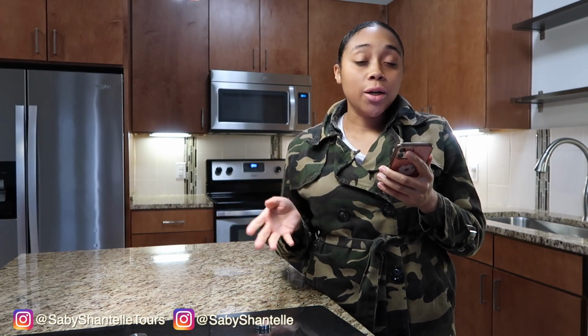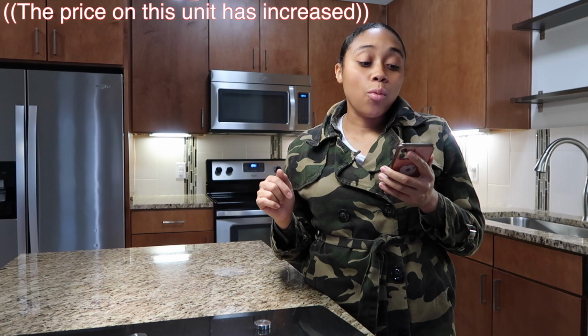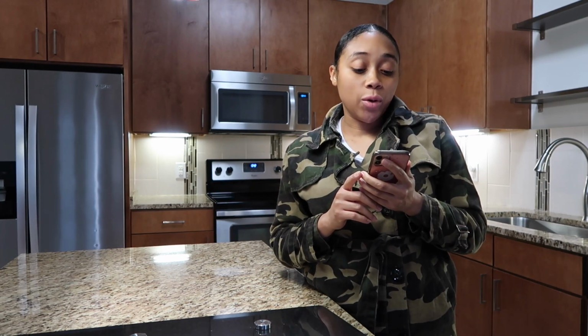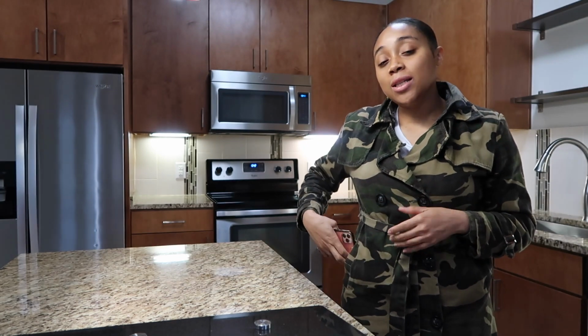So this is a 2-bedroom, 2-bath apartment. Its starting rent right now is $1,713. It's 1135 square feet. So I'm hoping that I can see the 1-bedroom. Right now we're in the 2-bedroom, and yeah, let's get into the tour.